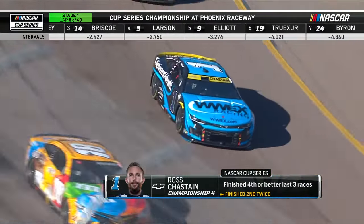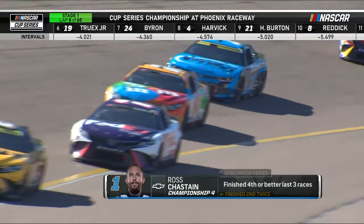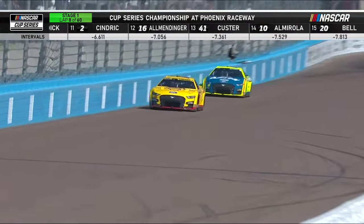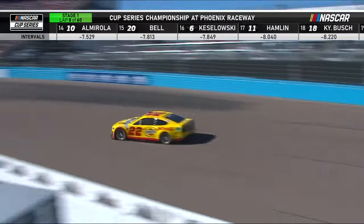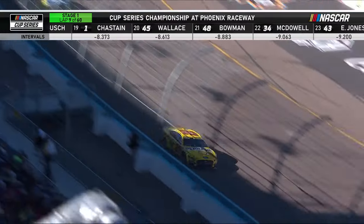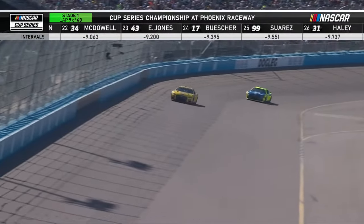8 laps in, and Logano has about a half a second lead over Ryan Blaney, one of the best cars in practice we saw on Friday. Then it's Briscoe, Larson, and Elliott, the top 5. And the top 2 have separated themselves, 2 seconds in front of the rest of the field. And still we see those two falling right on that yellow line, trying the bottom of this racetrack all the way around.